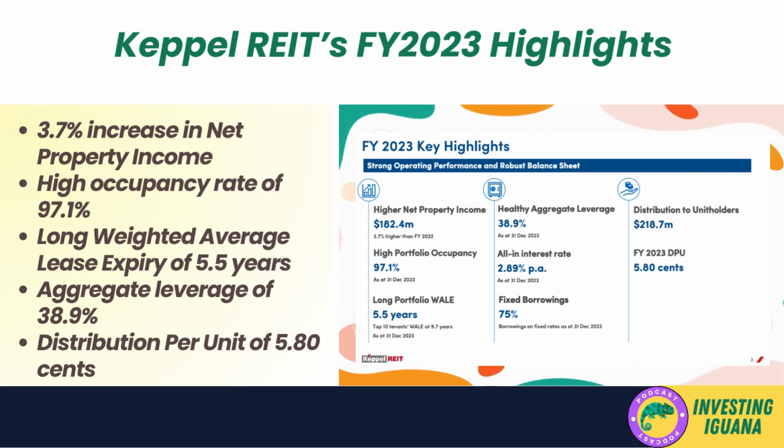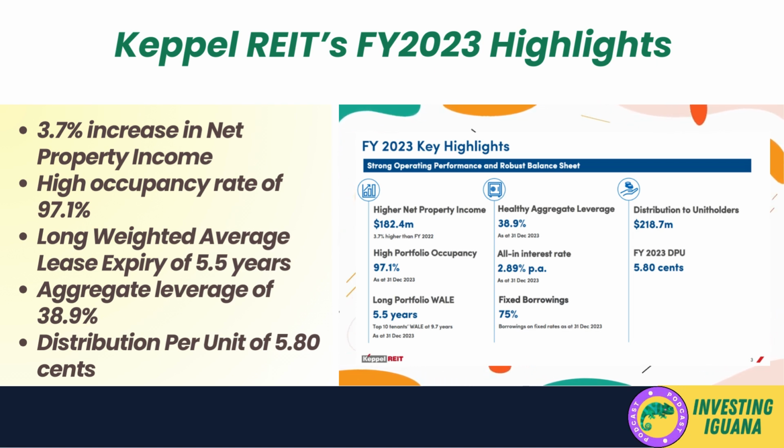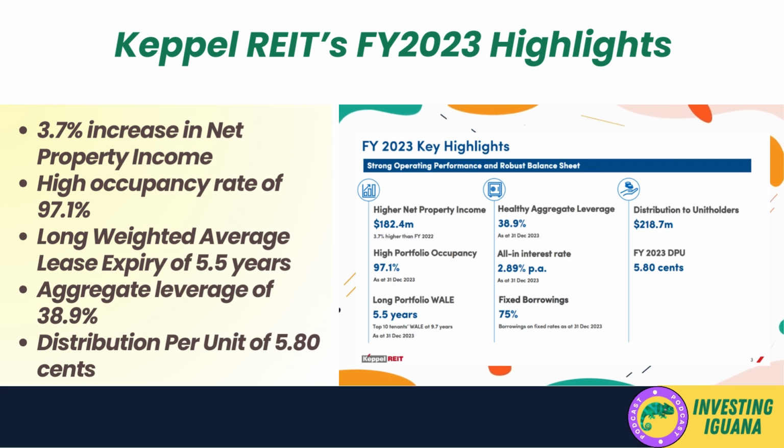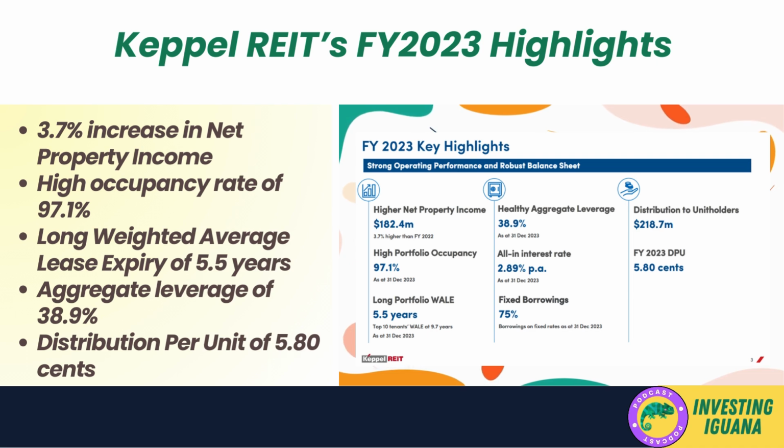The long weighted average lease expiry, WALE, of 5.5 years, extending to 9.7 years for the top 10 tenants, provides investors with visibility into the REIT's future cash flows. A long WALE is generally perceived as positive because it implies stable rental income over a predictable period, which is beneficial for dividend distribution consistency.